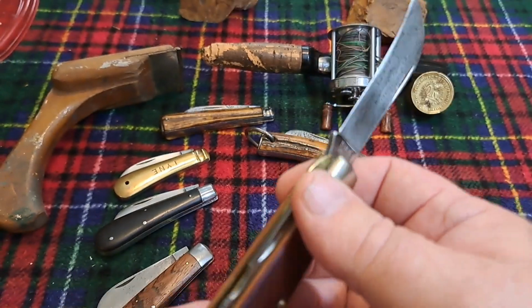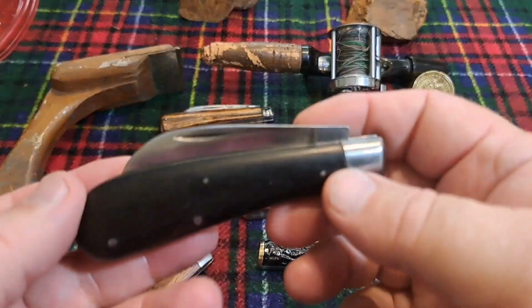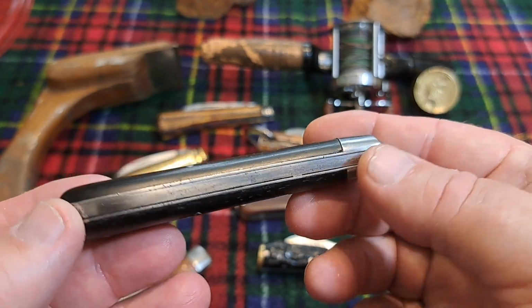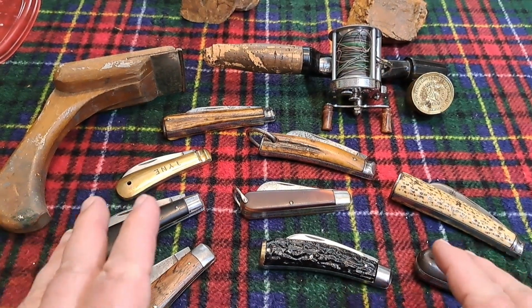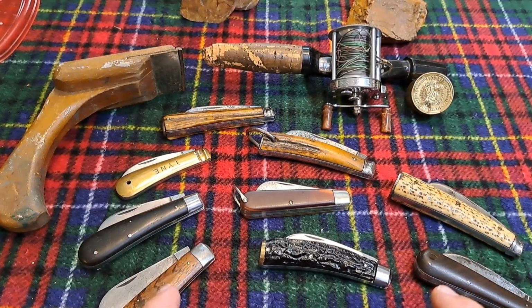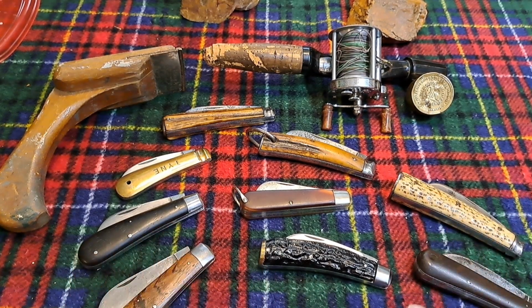Also, you can find the single version of these with locking blades. Those are probably 20th century ones that have locking blades on them. But it's just a really useful tool, and it's probably not going away. So these pruners will probably be around when the Barlow is long dead and gone. When Barlow is a faded memory, I think people will still be using these pruners.